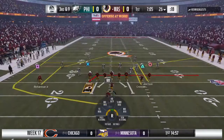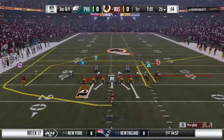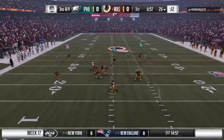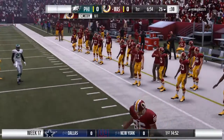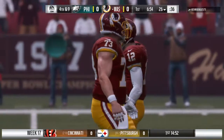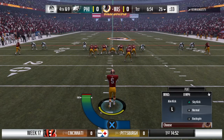So trouble already here on their opening drive. This is 3rd and 9. Now McCoy. Hard throw, incomplete. And third down is a key down in any game you play. And third down defense, something we've got to watch in this one. Got to be effective on the passing downs. That's a pretty good first step right there.